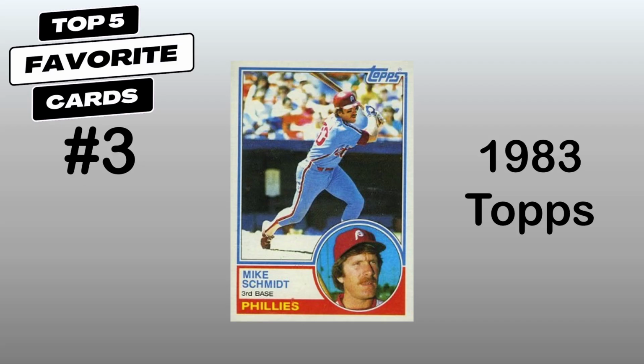Love the overall design of the 1983 Topps set with that little second portrait image of him down in that circle in the bottom right hand corner. And again, just the color scheme of the card just to me makes it look like a really nice baseball card of Mike Schmidt. So I put his 83 Topps card at the number 3 spot.